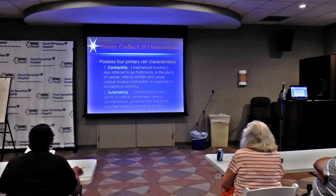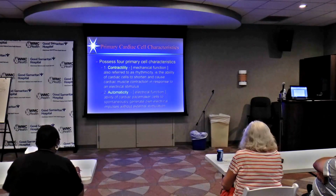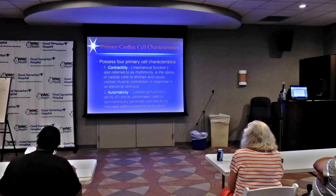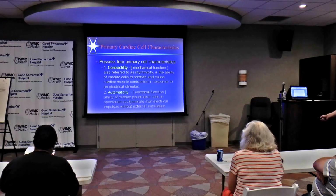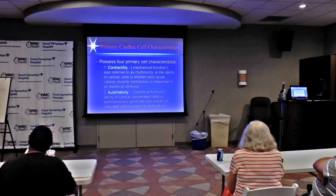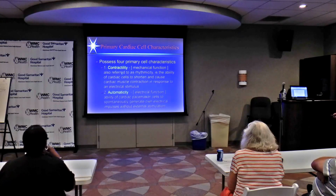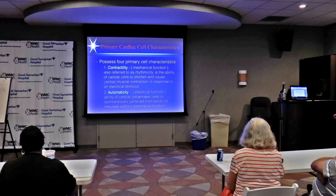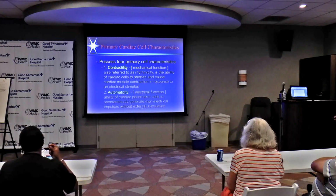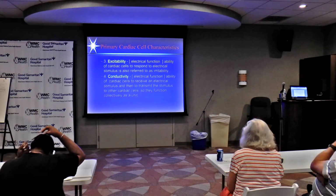Okay, so some terms we talked about before. Contractility refers to mechanical force, the squeezing of the heart to pump blood out. Automaticity is the ability for the cardiac pacemaker sites to initiate an impulse. And the reason we're bringing this up is that later we're going to talk about things that interfere with contractility, things that enhance contractility, things that interfere with automaticity, things that enhance automaticity. So if you interfere with automaticity, the heart will beat slower. If you increase it, the heart will beat faster.